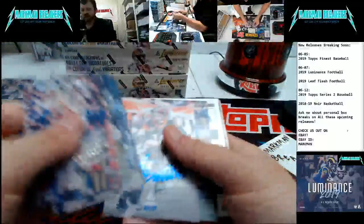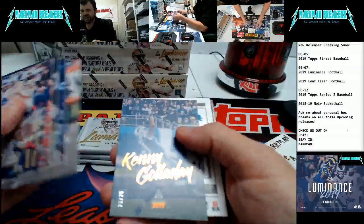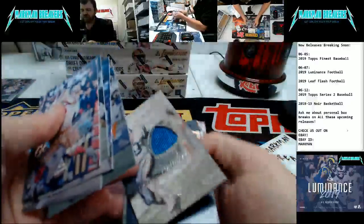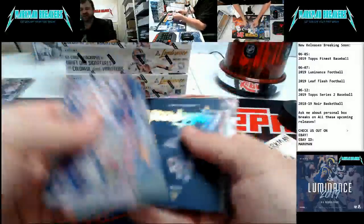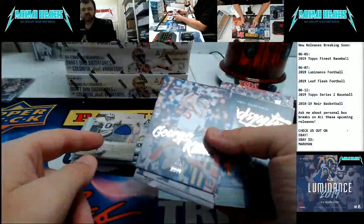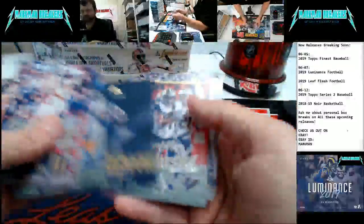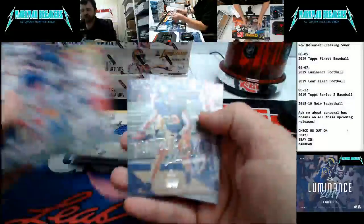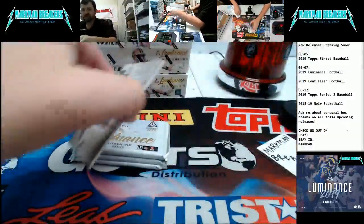So you tell me. Andy Dalton to 99. Kenny Golladay to 25. Nice. Barry Sanders for the Lions. So we got a Hockenson on-card auto. Now we get a Sanders. So the Lions have done well. Deshaun Watson, Byron Murphy, Laird, and Dermot Jones.